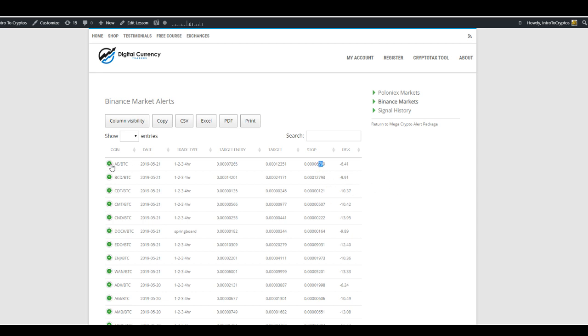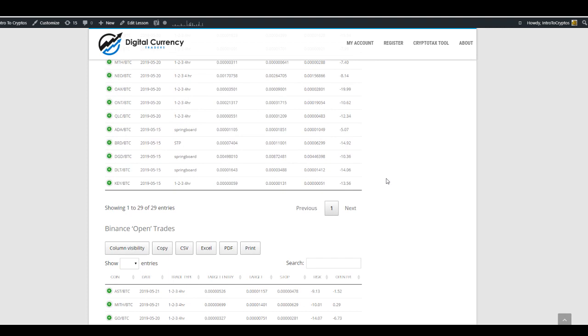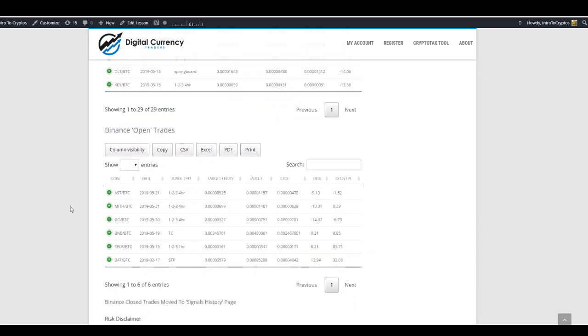As you're getting these trade alerts, you also get a screenshot so that you can see the chart pattern. And right now we have 29 markets in Binance that I'll be going over right away and doing a video on for our members so that we can see which ones are good opportunities.